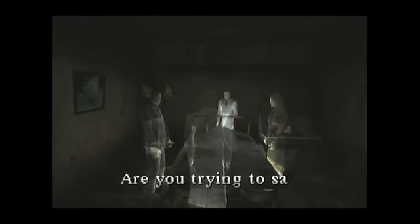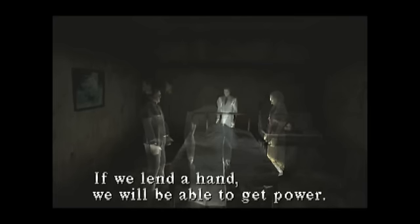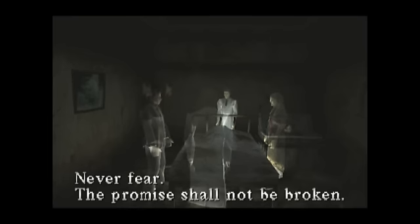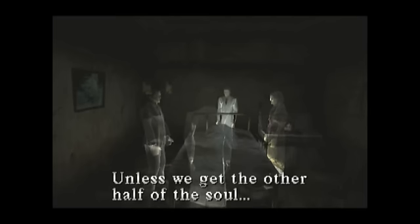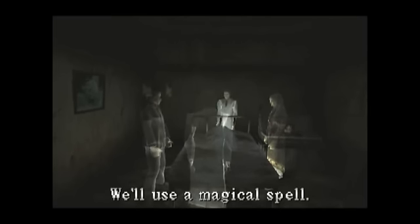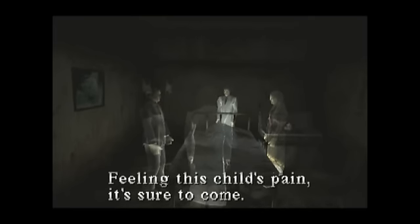He's buried deep down in the subconscious. He was picked from a random drawing. Are you trying to say it won't work? He was very happy that day. That wasn't our agreement. No, no, these are just stalling tactics. If we lend a hand, we will be able to get power. Never fear, the promise shall not be broken. But the power we could draw now will be very weak. Almost nothing. Unless we get the other half of the soul. We'll use a magical spell. Feeling this child's pain, it's sure to come.